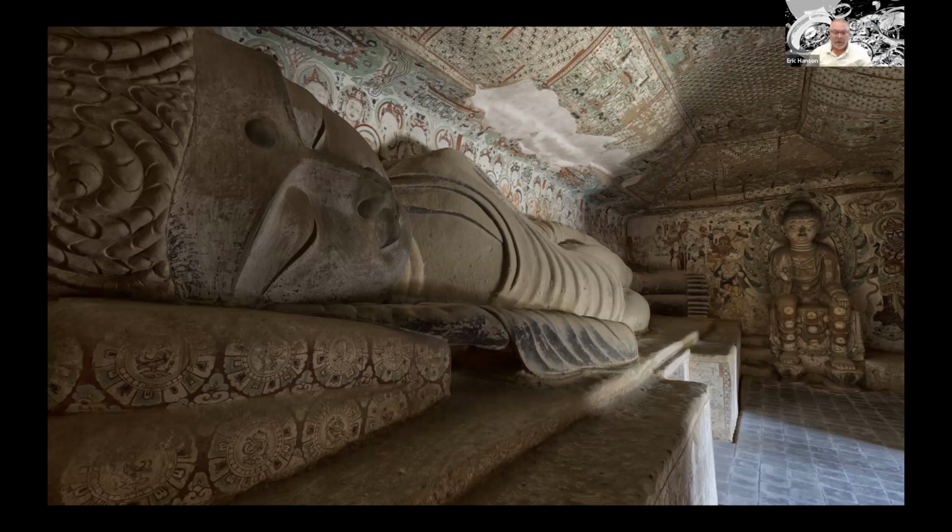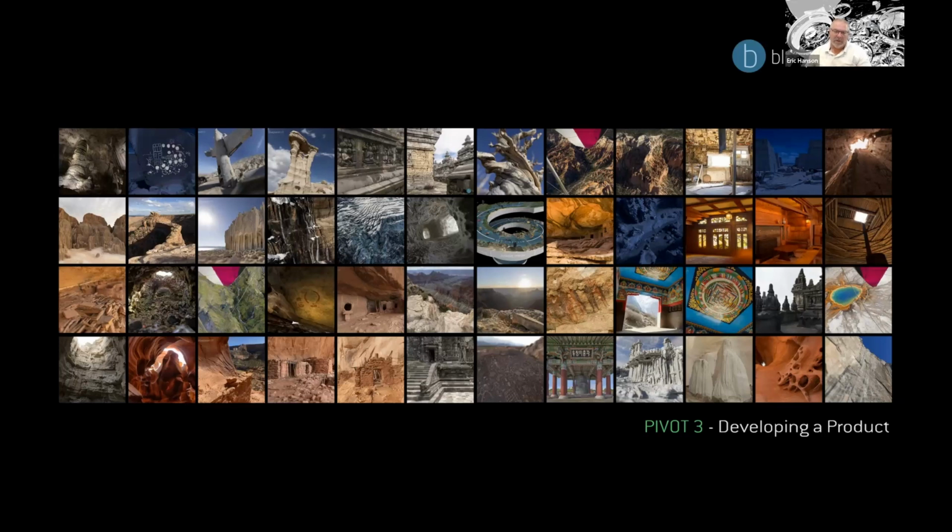In any case, the third pivot was me splintering off. Greg wanted to keep doing service; I wanted to make a product. So we splintered off, and for the last 5-6 years I've been developing a product I call Blue Planet VR. It's basically a collection, a kind of manic quest to scan and capture as many remarkable places that I know about as possible, and then put those into a product so I can offer these experiences to others through virtual reality.